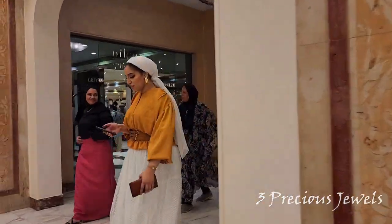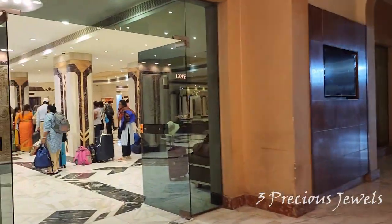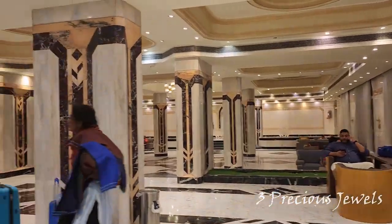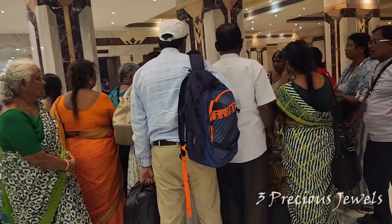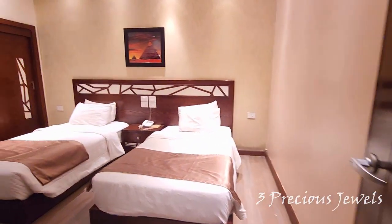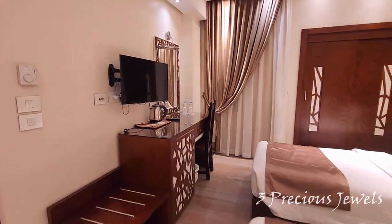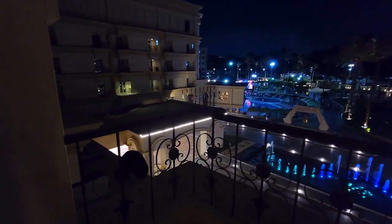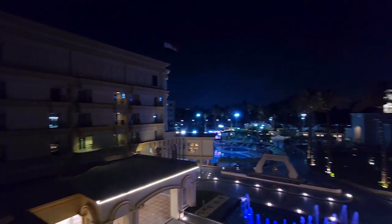Right now we are in Cairo. Today will be the last day in Egypt. Tomorrow we'll visit a pyramid and few places. Then evening we have our flight. This is our room. And this is the beautiful view from our balcony.